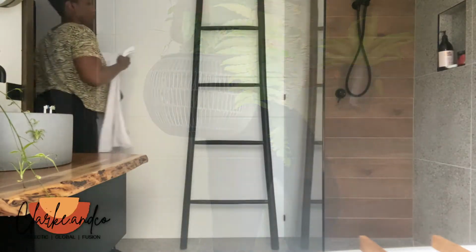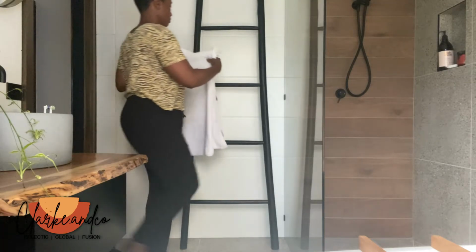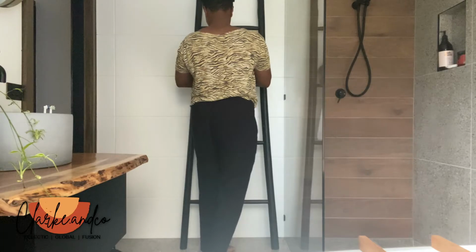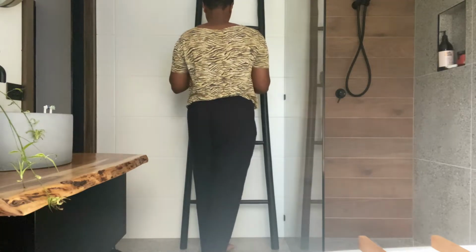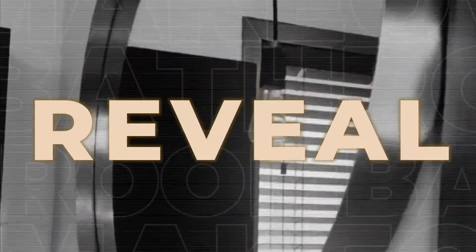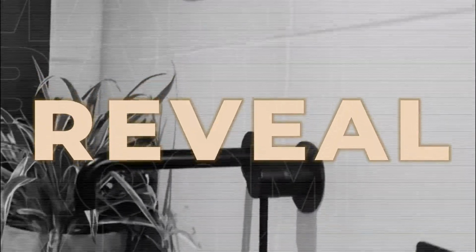I also picked up this really beautiful ladder which acts as storage for the towels. It actually came from Bali, so it means a lot to me. All of these things together pulled the room together, and we were ready to go.